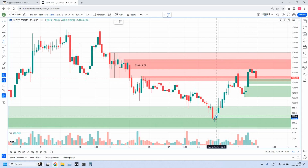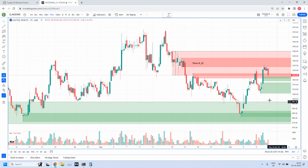Let me draw. So this is a new 75 minutes demand zone inside the high liquidity daily demand zone. So this is about McDowell.